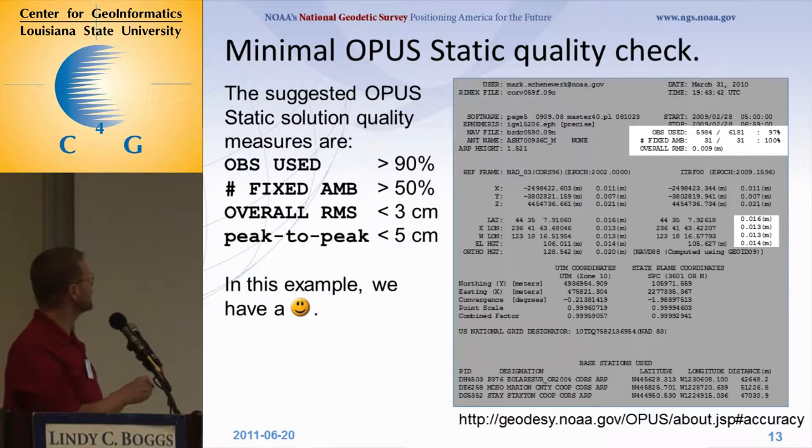I did 100, yay. You want the overall RMS, that's the post-fit RMS after adjusting your data, to be less than 3 centimeters. We did less than 1, yay for me again. And you want the peak-to-peak uncertainties associated with each coordinate to be less than 5 centimeters, and they're all less than 2 centimeters. So for this one, I give a happy face. Just from this one example, this one test, I'm relatively content with this solution.